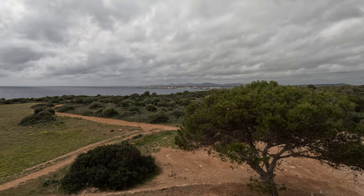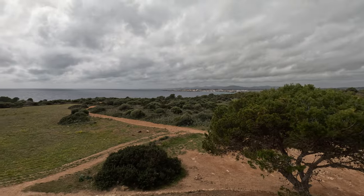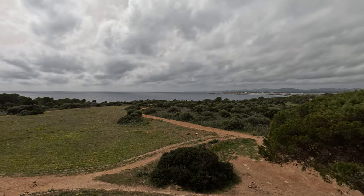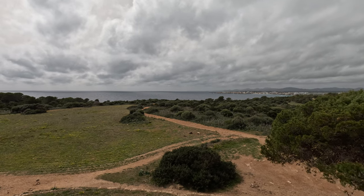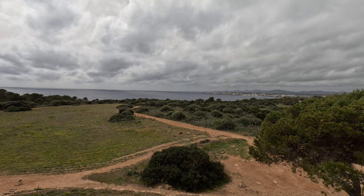And this, of course, gives us this panoramic view, so let's just walk around, looking at the coastline. It's quite windy today, so a few waves crashing against the rocks in the distance, quite big crashing in.